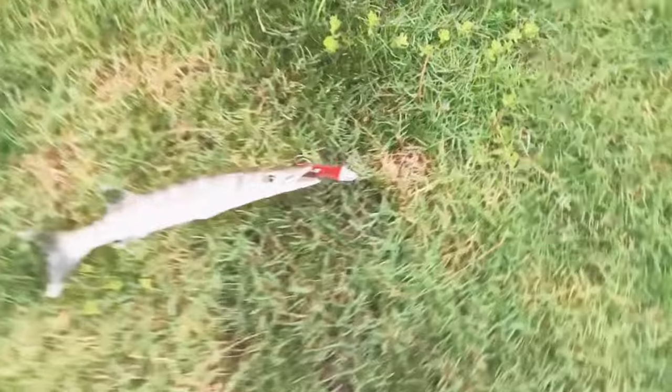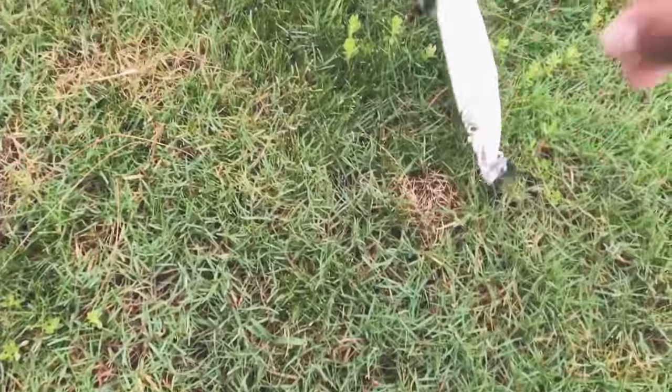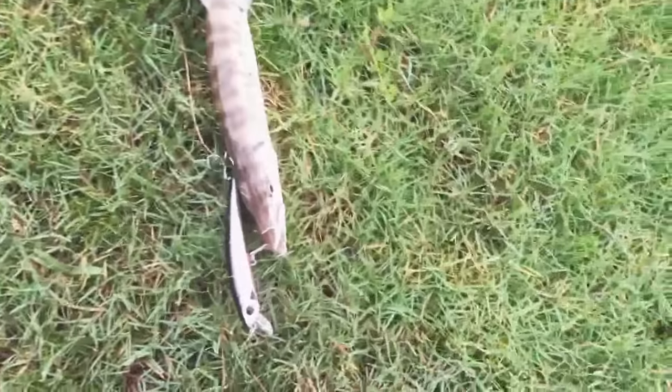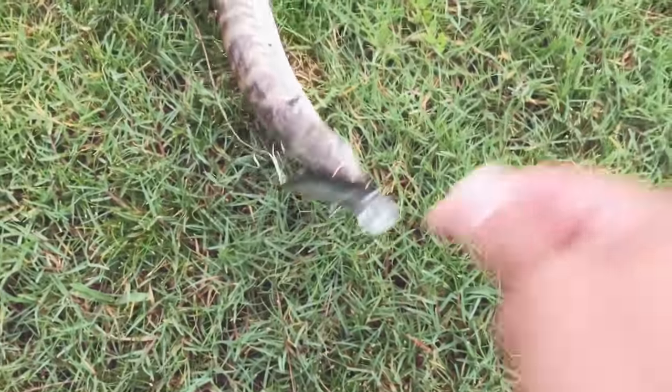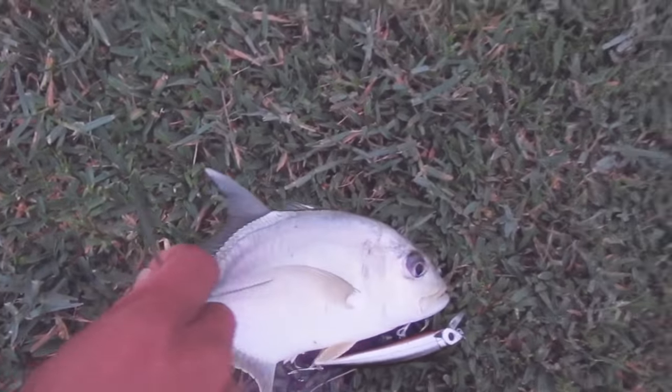A little barracuda action on this lure I got from Bass Pro. Nice hook set. Get them thrown back. All right, in the back pond. First cast, as soon as it hit the freaking water, this nice white papio grabbed it.